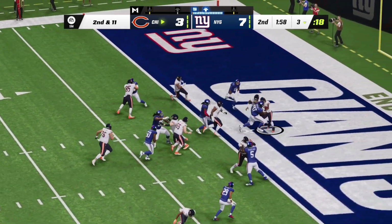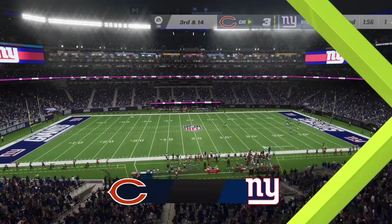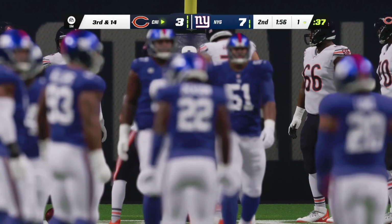Another carry for Herbert on 2nd down, and this Giants defense getting off the ball quickly. They stop him behind the line again. The Giants going to go ahead and use the first of their timeouts. So as they take it over, we step aside.